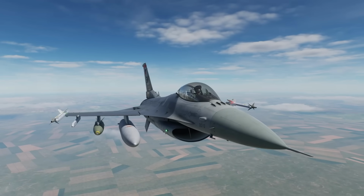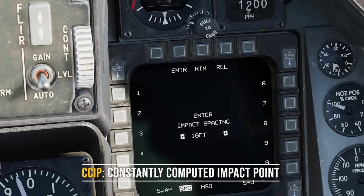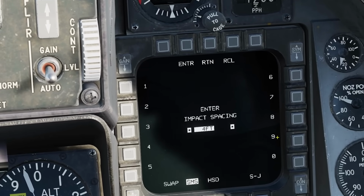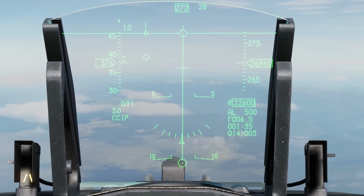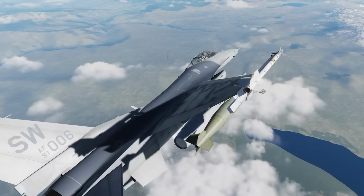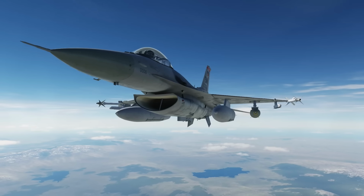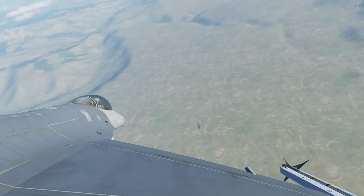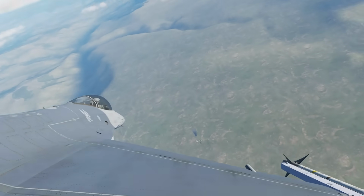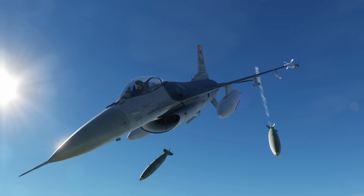work. Aircrews could rely on something called constantly computed impact point to give them a relatively high degree of accuracy. With CCIP, the pilot has a visual indicator for where the bombs will hit that is calculated by the onboard avionics based on spatial and weapon data. This smart system made a dumb bomb far more accurate and thus effective than it would otherwise be. Let's go through an approximate simulation of how that would look like.